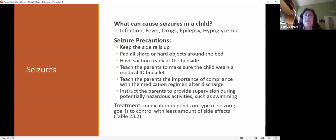Parents need to know that these children need to wear a medical ID bracelet. I mean, older children can have it on their phones, but they need to be identified that they are seizure patients. And of course, with that, any allergies, because if medical help comes, they need to know what they can give. Also, teach parents and older kids the importance of compliance, making sure they take their medicines like they should. This is probably the biggest cause for seizures breaking through because, oops, I forgot that dose, or oops, I didn't get to the pharmacy and refill my prescription.